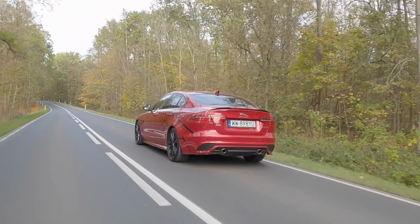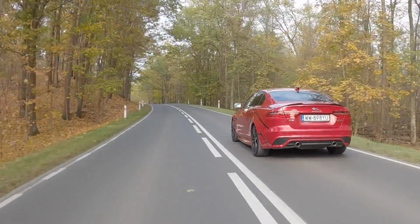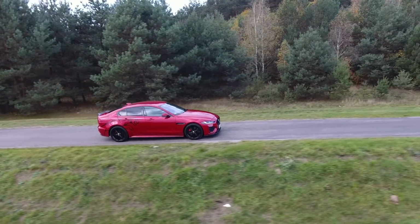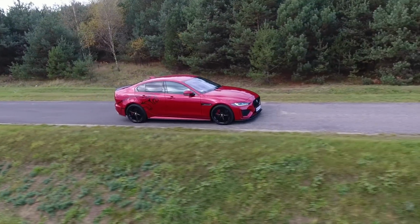Jaguar promises around 8.5 liters per 100 kilometers combined according to WLTP standard. Realistically, I'd prepare myself for 11 liters or more. With a 65-liter tank, this should give you a range of about 600 kilometers, but the onboard computer shows much less.